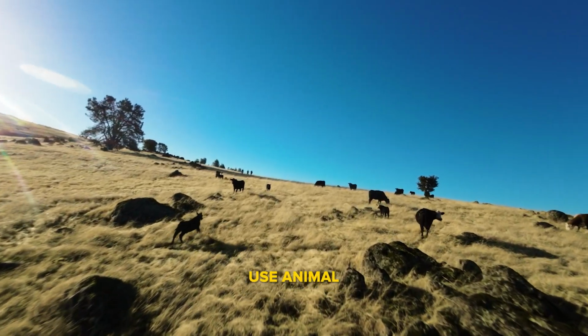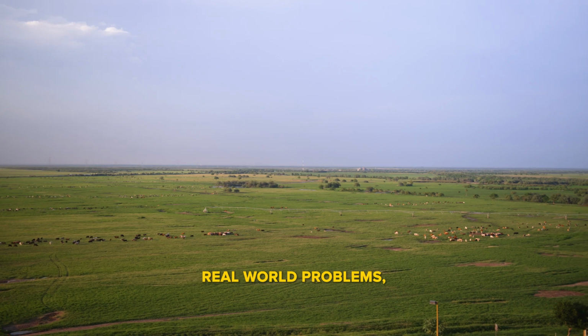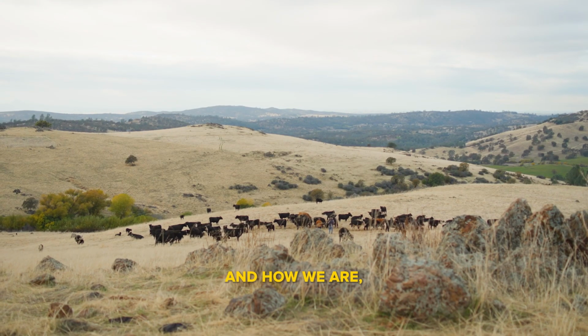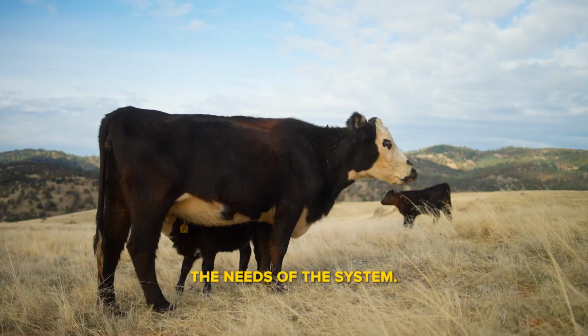When we use animal behavior to address real-world problems, we're able to really tap into an unused resource so that we're using all the tools we can to continue cattle production in a sustainable way. How we use water, how we use land, and how we are continuing to meet the needs of this system.